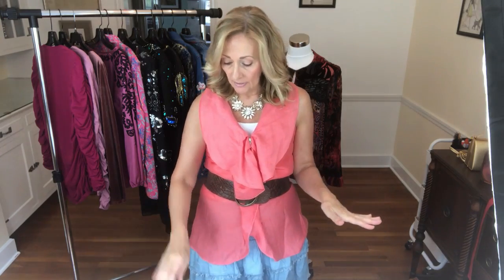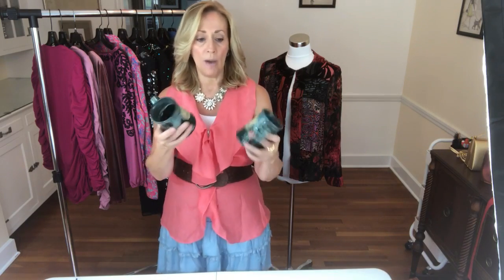And on the table left, we only have 3 more items. I'm going to pull the table back a little bit, see if I can stand back. I have these 2 mugs. Now, when I see a dry bottom, I feel that the mugs or the cups or the dishes deserve a second look. What I mean is the bottom is not glazed.